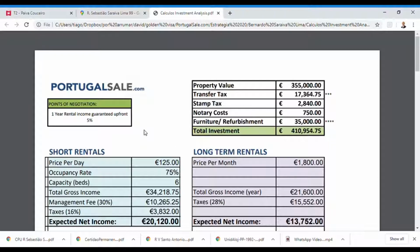So my idea of negotiation is to get from the seller, and since we are in a season where the income is not clear, because Portugal and all the countries worldwide are shut down due to COVID-19, is to negotiate and have the owner paying up front a guaranteed rental income of 5%. So if you manage to get that, you're saving around 18,000 to 19,000 euros from the initial investment.